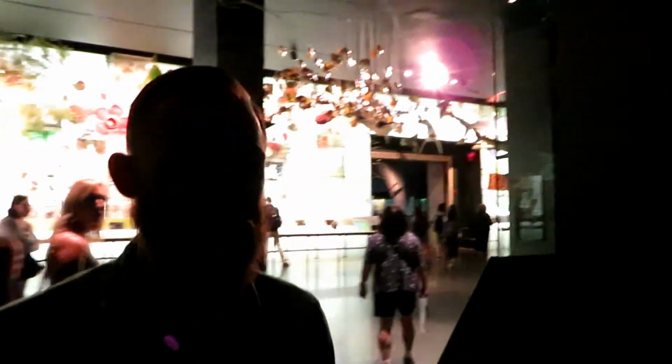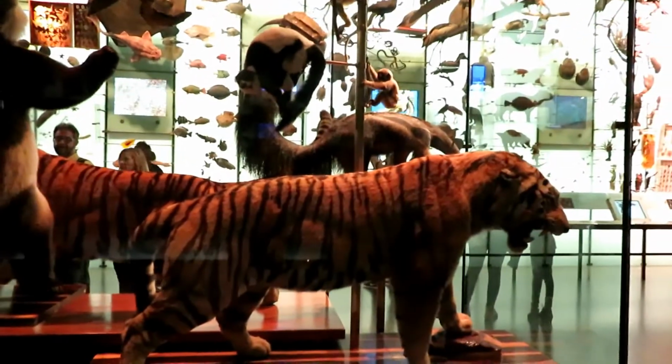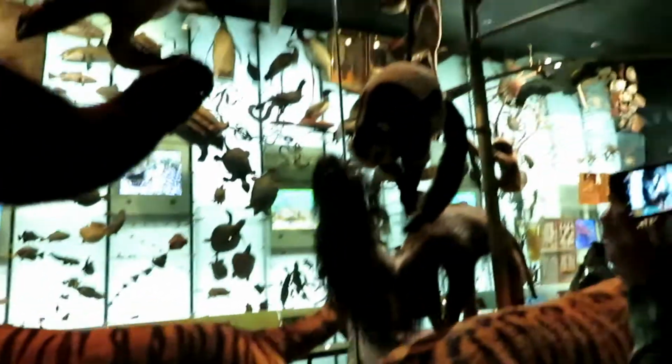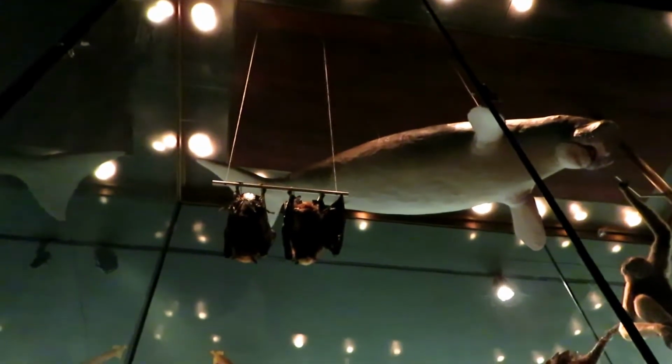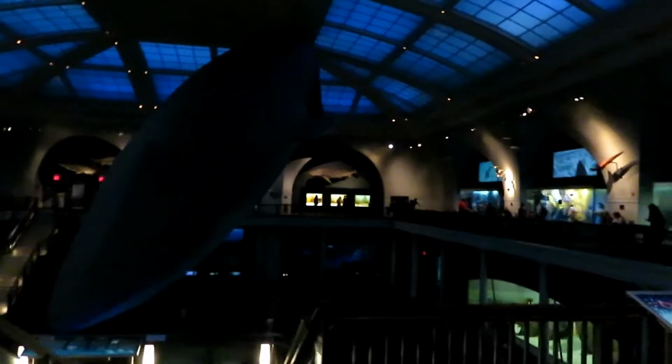Do you know where you are? Central African Republic. You're in the jungle, baby. This is the endangered species of Earth. Because if we don't try to preserve them now, they'll end up like this, dead. Fruit bats. Fruit bats are endangered? Huh. Oh my goodness.